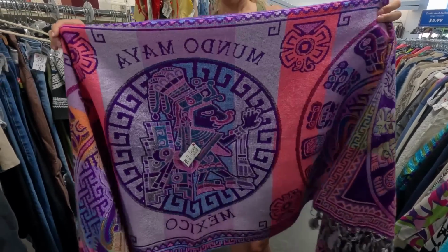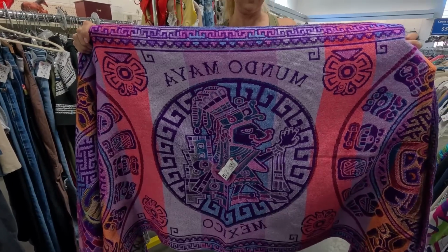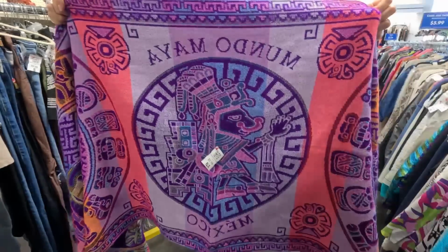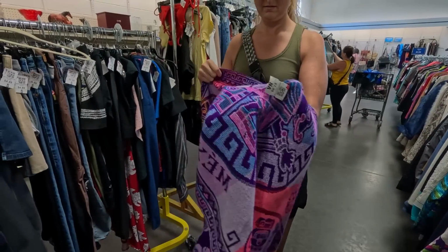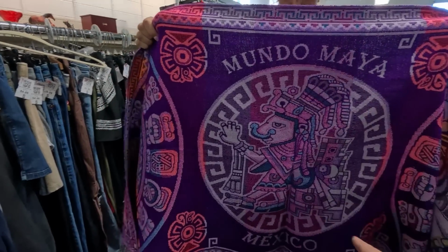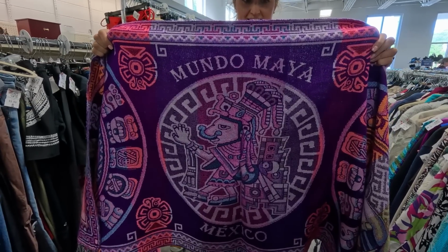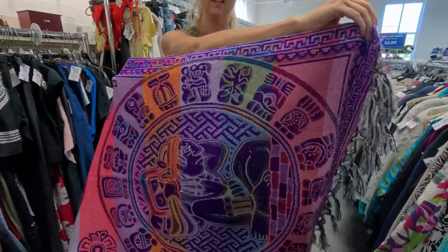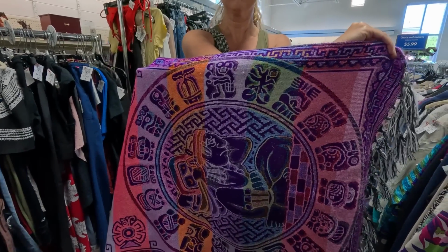What you got there? It's a throw or something. Does it have a tag? No, it doesn't have any kind of tag. But can you read it? What does it say? I think it's backwards. I think you should be able to read it. Oh no, yeah, you were looking at it the correct way. What's it say? Mundo Maya, Mexico. It'd be a decent one because it's the same. Remember the carpet guy that told us that if it was the same reversed on that side, it means it's a decent tapestry made.